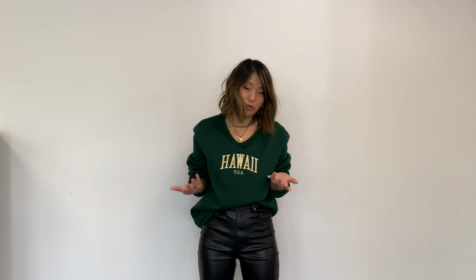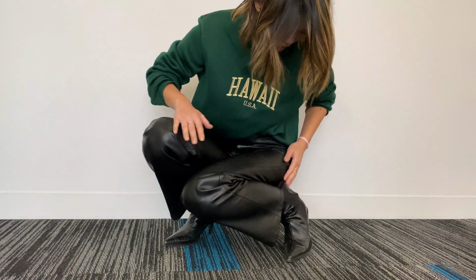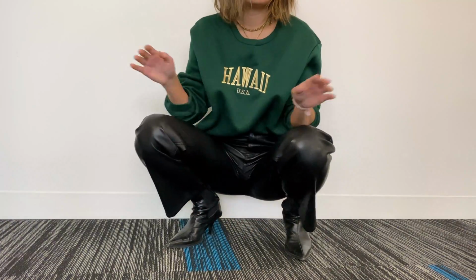And I'm wearing just a sweatshirt. This is what I was wearing earlier. I think it will look really good with a crop sweater or a turtleneck. Now let's try the squat test to see if I can squat in them. They're loose enough. As you can see, they are loose enough to squat in. I don't have any problems squatting in these.